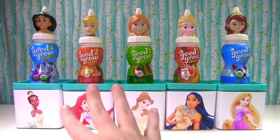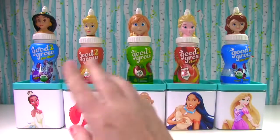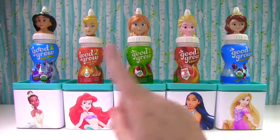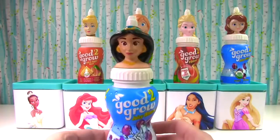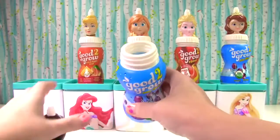Fizzy used his magic and put toys and candy in here. There's a chance there's still some Maleficent slime hanging around, so let's hope we don't find any. Up first, we have Jasmine. Let's see what she has for us.